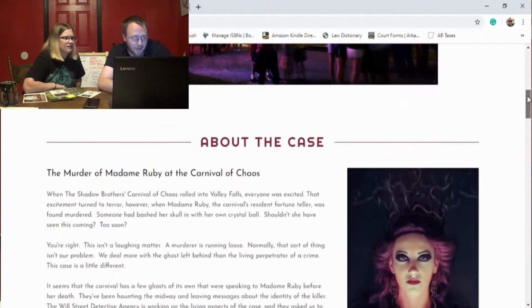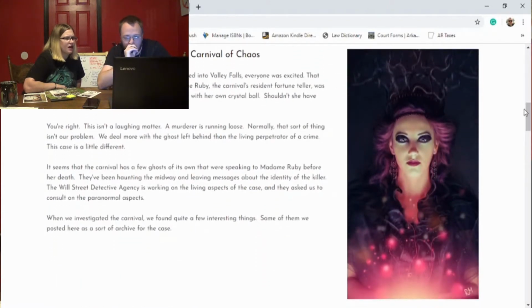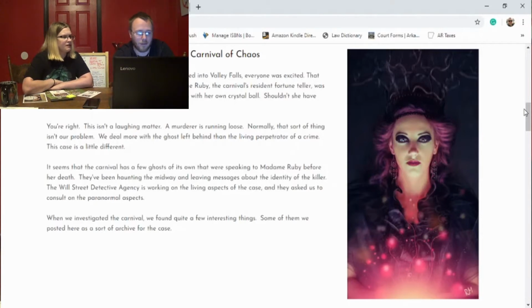About the case, the murder of Madame Ruby at the Carnival of Chaos. It's a pretty picture. I wonder who painted that blown-up picture of what's in the book. I remember the hair. RM could be her. Ruby, what was her last name? I thought it started with a D.